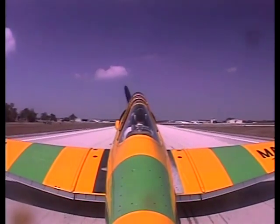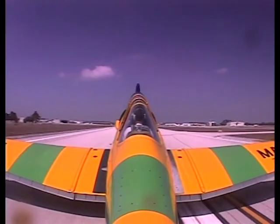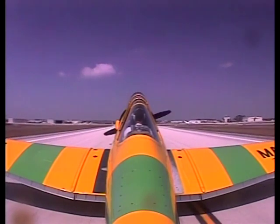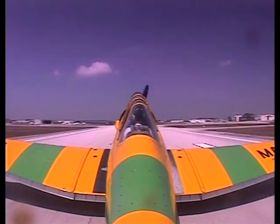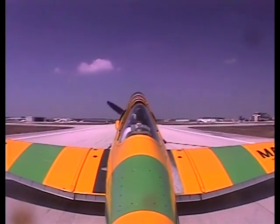Tower, Texan 48 Southwest Whiskey. Texan 4, Kissimmee ground, initial left runway pedal, 33. Left pedal, there you go. 33, Texan 4. Much better. Texan 2, you can have the left on 24 if you want the taxi time, or left at Charlie. We'll go left at 2-4, thanks, Texan 2. Ground point 7. See ya.